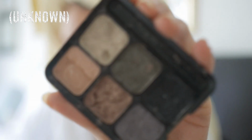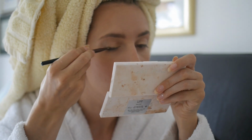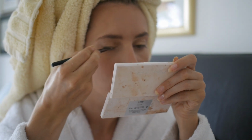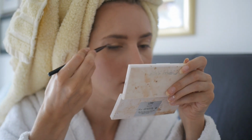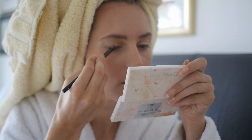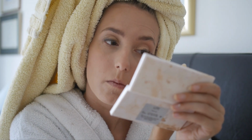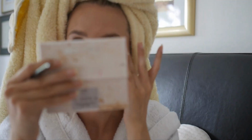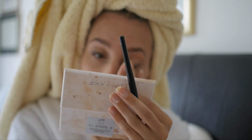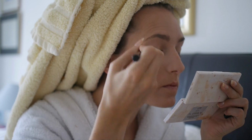So next up I wanted to use that greeny kind of oil slick colour just to create some smokiness, so I just rubbed it across the lids. Obviously not very well because I'm using yet again not the proper brush because I couldn't find it, because I was in such a panic and a hurry. So I'll just do the best I can and do as much blending as possible so it doesn't look so goddamn awful.